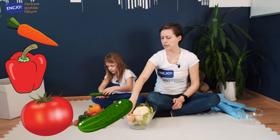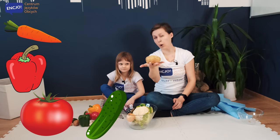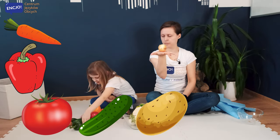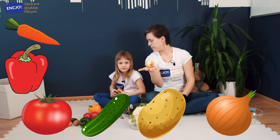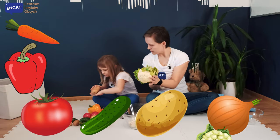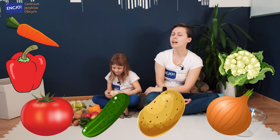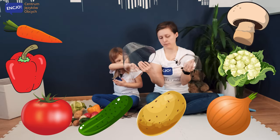Tell me, Anielka, what's this? Potato. Big potato. And here is a round one. What is it? Onion. Here we have a very big cauliflower. Cauliflower. Anielka, put it on the line. What's this? Mushroom. It's mushroom. Okay, now our bowls are empty.